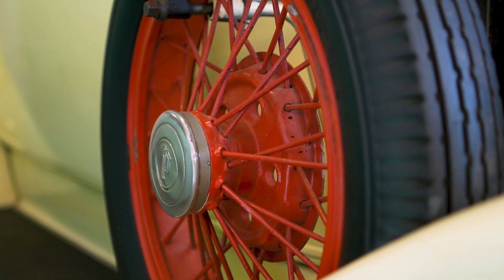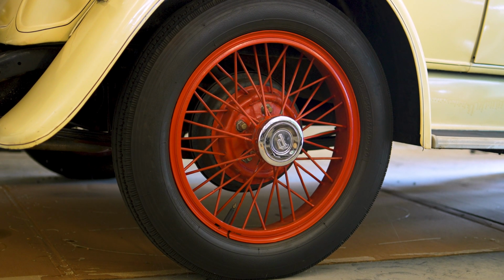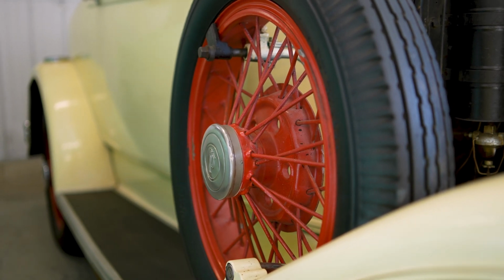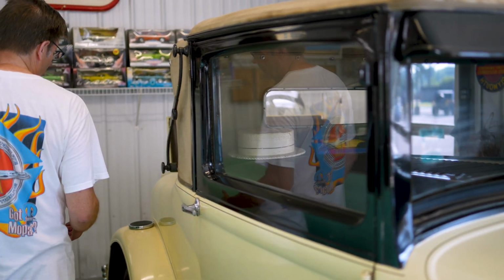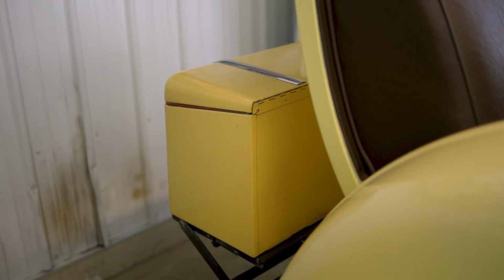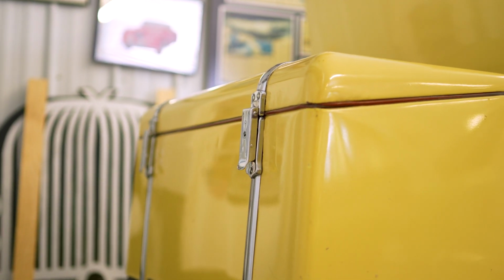A lot of the cars in this era had wooden spoke wheels. This particular car was a sports car, if you will, and a pretty good representation of that. The rumble seat in the back holds 2 additional passengers for a total of 4, and then there's a trunk in the back as well to put some luggage inside of for your trip. So that's our '29 Plymouth.